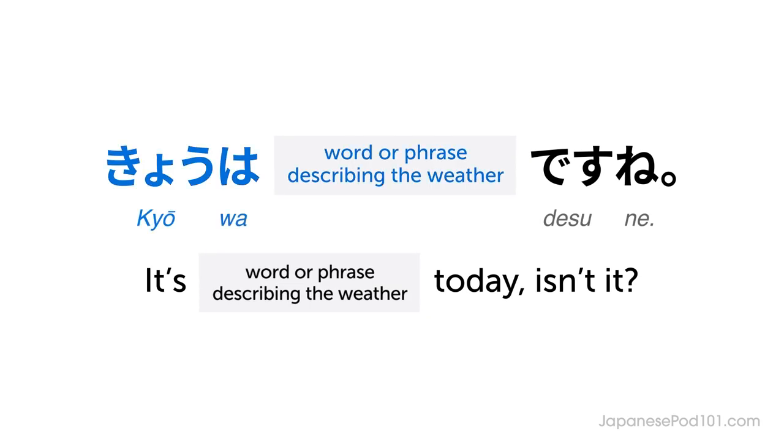今日は word or phrase describing the weather ですね。 It's word or phrase describing the weather. Today, isn't it?